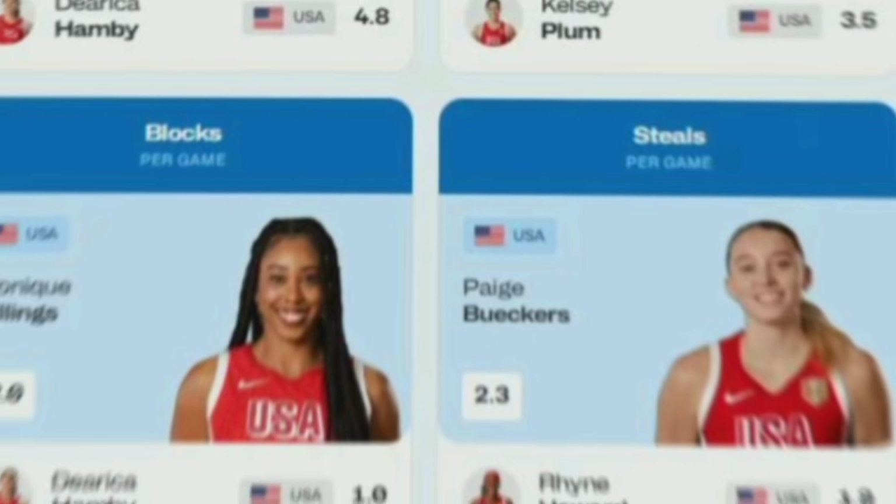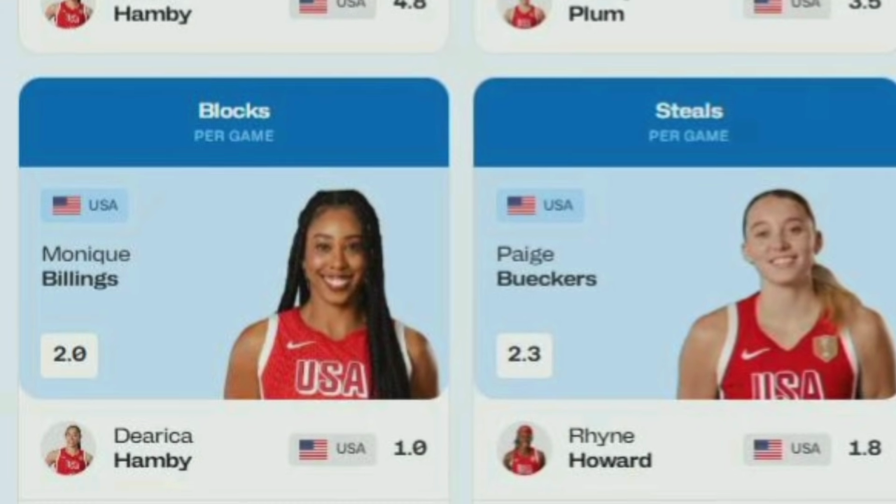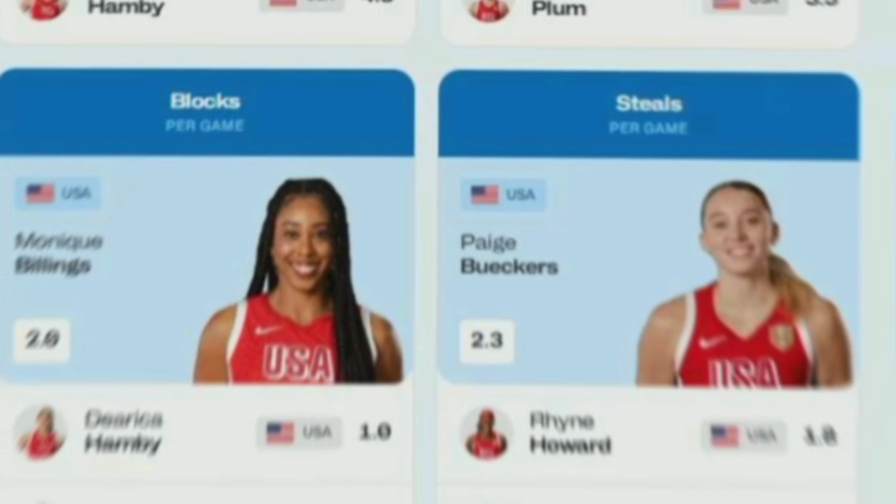For blocks, Monique Billings is currently leading Team USA with 2 per game. Meanwhile, Paige Bueckers leads the team in steals with about 2.3 per game, showing how effective she's been defensively. When you break it down, there are 6 major statistical categories that fans usually look at, and Clark is currently leading 3 of them while other teammates fill the remaining spots.